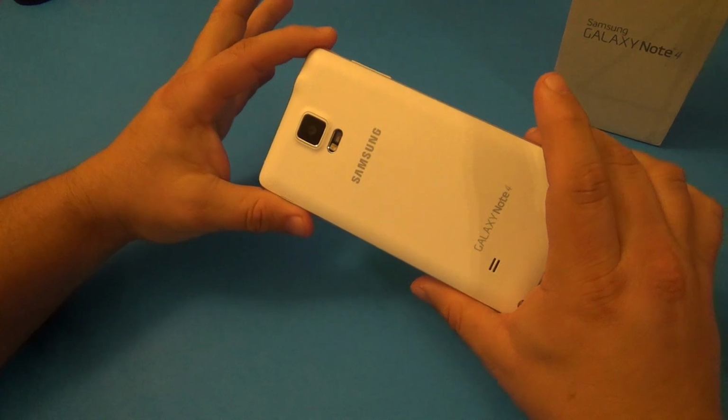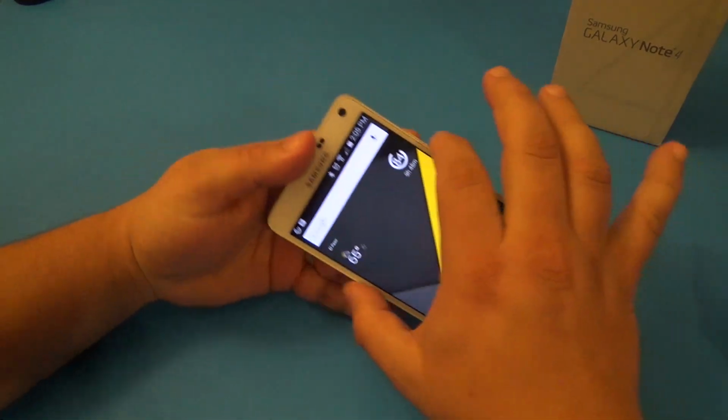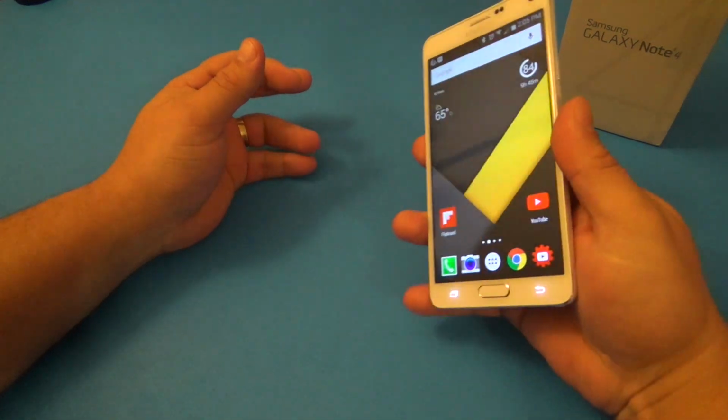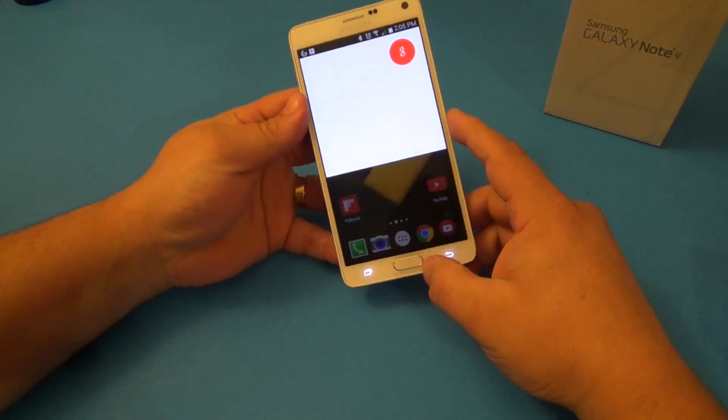And thanks to the design of the phone, they managed to put little edges here on the side. So for me, it hasn't been a hassle to hold it in my hand, and it fits in my pocket perfectly well. Another thing that I like is the performance of this phone.